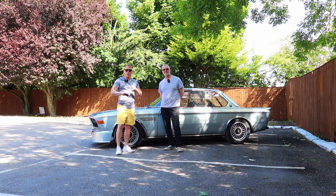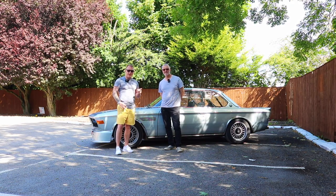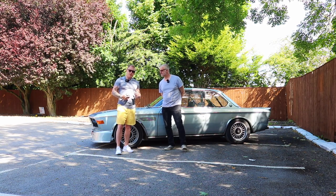Got something totally different and personally something I love. This is a BMW E9 3-litre CS. What year is it, Gary? 72. And now this isn't a show car. It's not a standard car. This to you is a tool, isn't it?